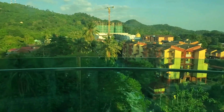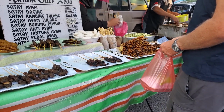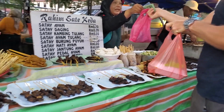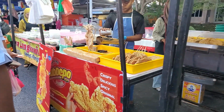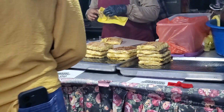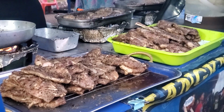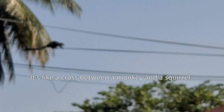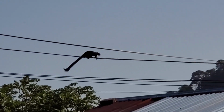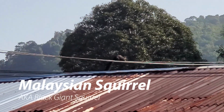So we're in Langkawi. We just arrived today, and we decided to take a hotel for ourselves. So we have this nice balcony, 2 balconies actually. And we're gonna go to the night market. He's got kind of red on his face, but he's just dark.